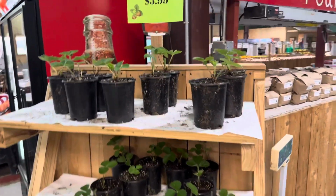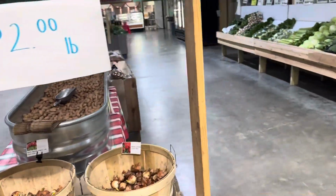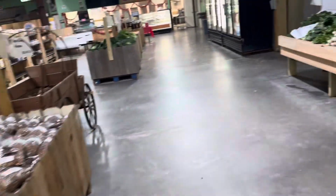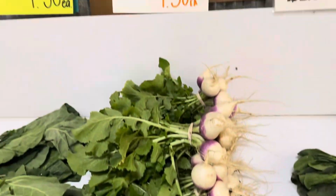So we've had some strawberry plants in the store. They've been popular. Folks are still buying tulip bulbs. We're still getting some really nice pecans. It's always popular this time of the year. We do have our homegrown turnips. We just picked them earlier today.